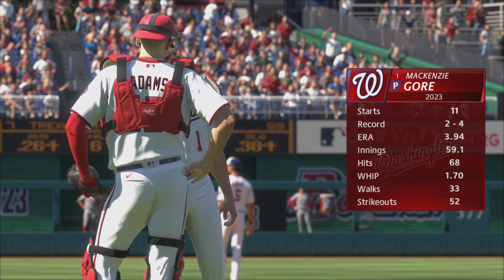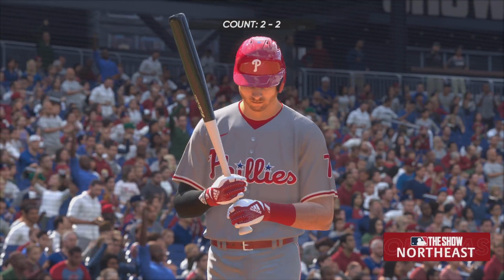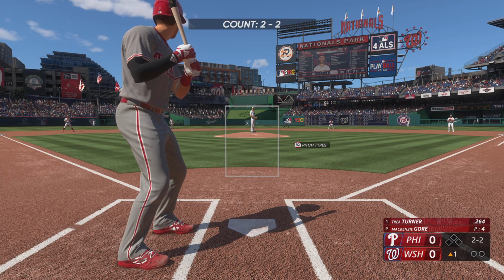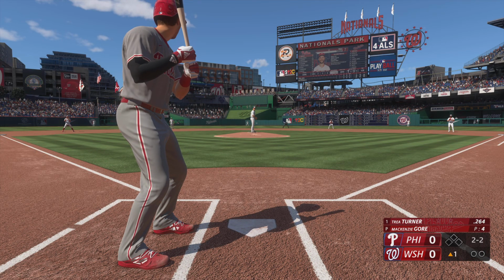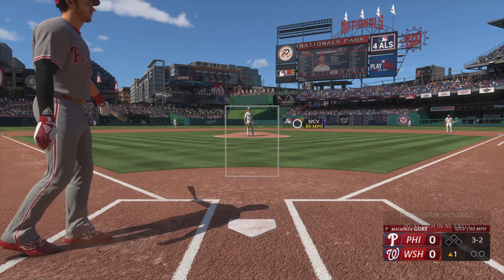On the hill here today, Mackenzie Gore. Going to be hard to top his last start, Singy. He was outstanding. Complete game shutout. He got some great support from his defense. He's got the swing and miss stuff. Everything working for him. We'll see if he's got it today.